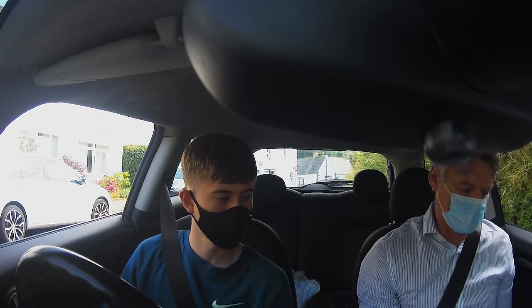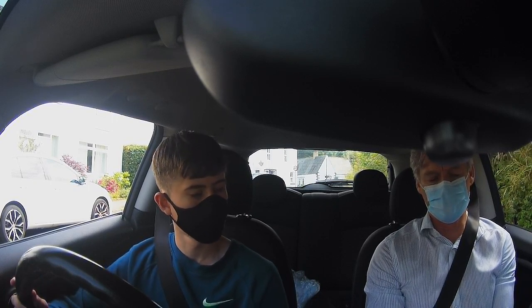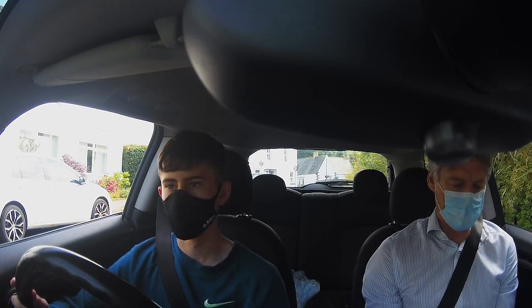Now, have you any questions before we go on to them? No. Oh, advanced stop line for cyclists. Oh yeah. The sign said don't stop in there. Just stop behind them, okay? Right, when you're ready.